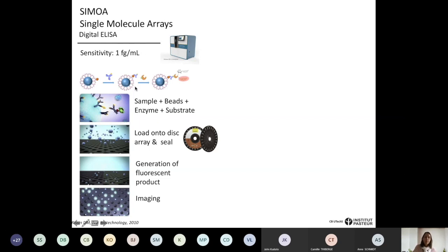What makes it so sensitive is the use of a specific disc array. So when the reaction is mounted on each individual bead, then these beads are collected in a chip. And on the chip, there are over 200,000 small wells in which only one bead can be positioned. Since the signal at the end will come digitally from each of these wells, this dramatically increases the sensitivity.